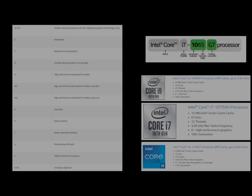But let me basically teach you what it looks like. As you can see right here, this is the name of one of the processors, the Intel Core i7-1065G7 processor. So Intel Core at the start, that's just their name, that's their brand. You don't need to worry about that. That won't change between any of their processors. The i7 brand modifier, Intel has 4 now main brands. They used to only have 3.